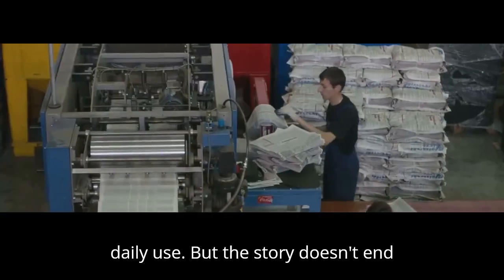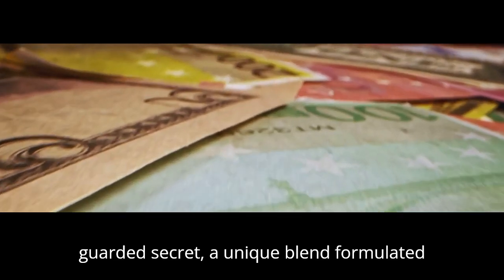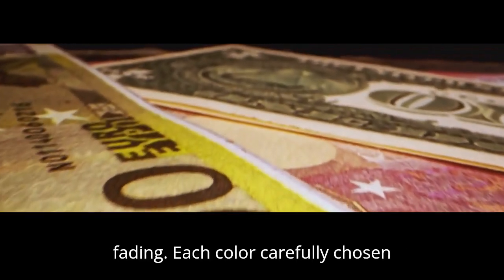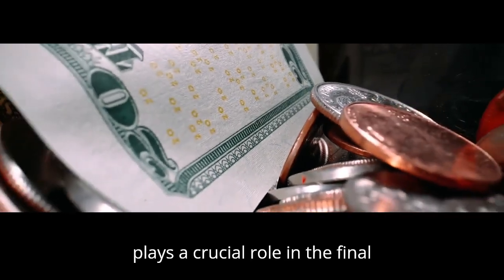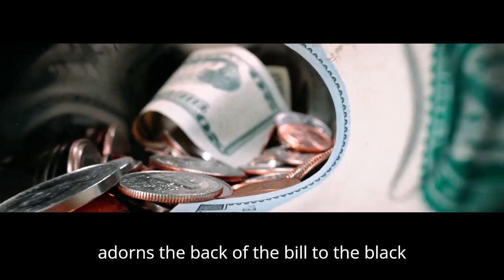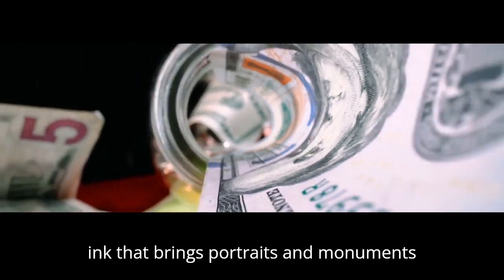But the story doesn't end there. The ink itself is a closely guarded secret, a unique blend formulated to be both long-lasting and resistant to fading. Each color, carefully chosen, plays a crucial role in the final product, from the familiar green that adorns the back of the bill to the black ink that brings portraits and monuments to life.